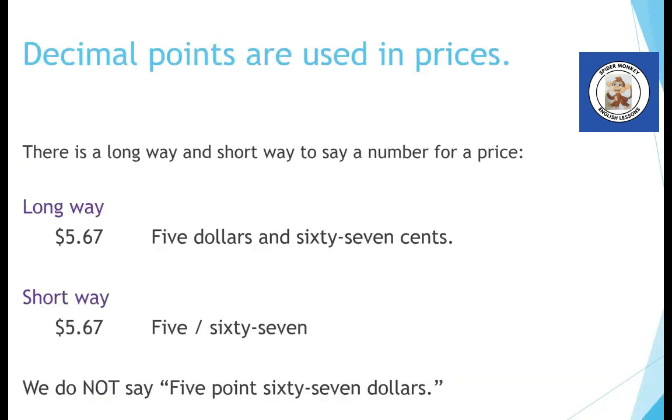Decimal points are used in prices. There's a long way and a short way to say a number for a price. Long way, $5.67. Short way, $5.67. We do not say $5.67.